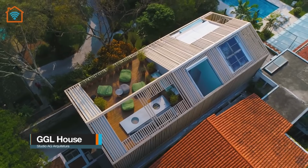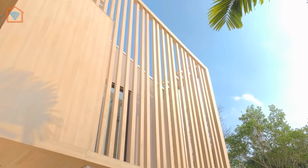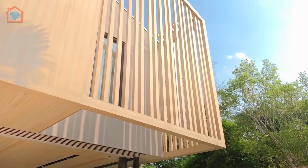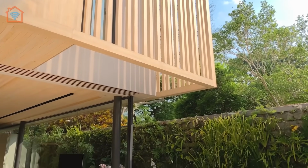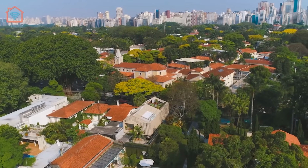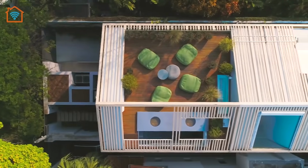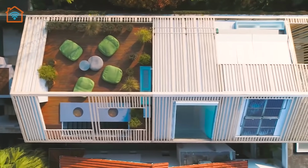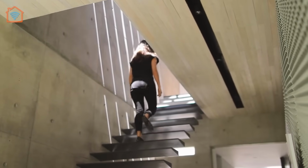Meet GGL House designed by studioag Arquitetura. The GGL House, located in Sao Paulo City, Brazil, was designed for a young couple. A narrow and long plot was designed to use the space in the best manner. The upper bulk of the residence arises as a reinterpretation of the traditional houses with gable roof drawing, respecting the language of the adjacent houses of the neighborhood.